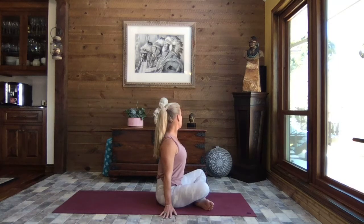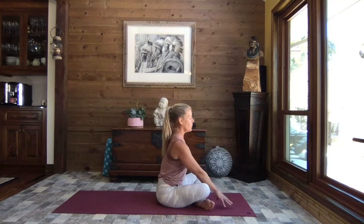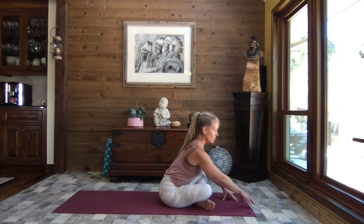And then take your gaze out over that left shoulder as far as you can turn your head. And then gently tuck your chin towards that left collarbone. No tension in the shoulders, guys. Just let those arms be heavy. Staying strong through the belly, long through the spine. Inhale, lift your gaze, turn it back to face front, and then just slowly walk your hands forward, supporting as much as you need to support.